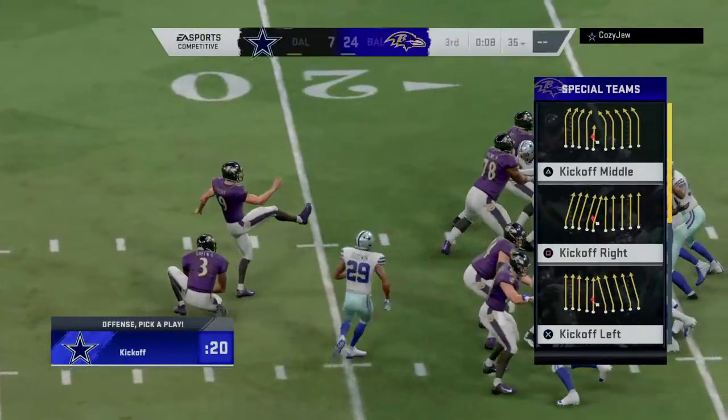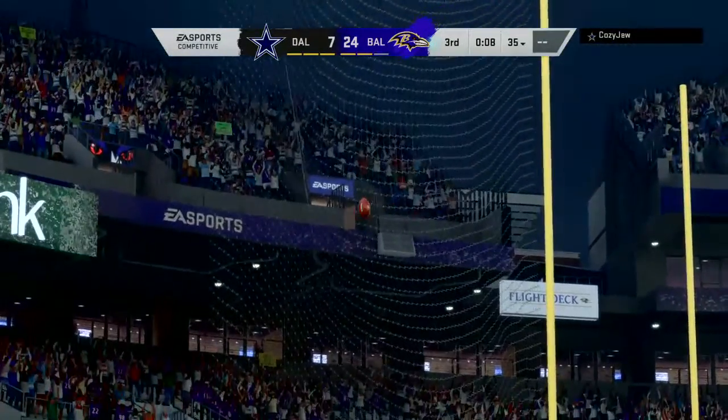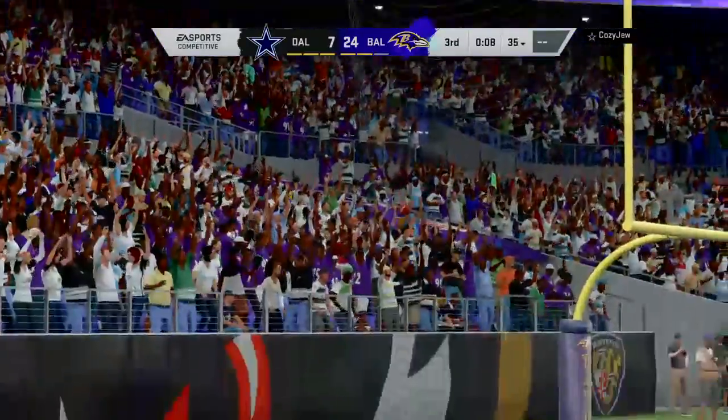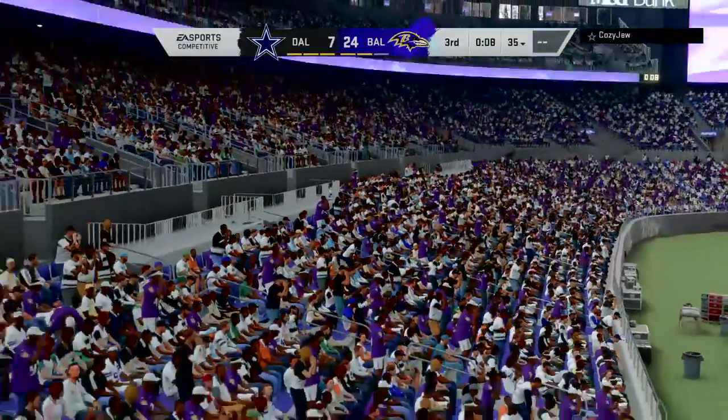And slowly but surely now starting to pull away a little bit. Things looking good for them here in the 3rd quarter. Not only pulling away, but you mentioned that slowly but surely. You also drain clock, too, with a drive like that. So you really give yourself an advantage.